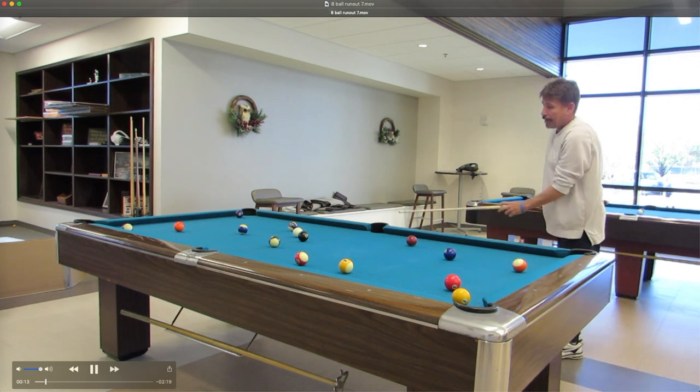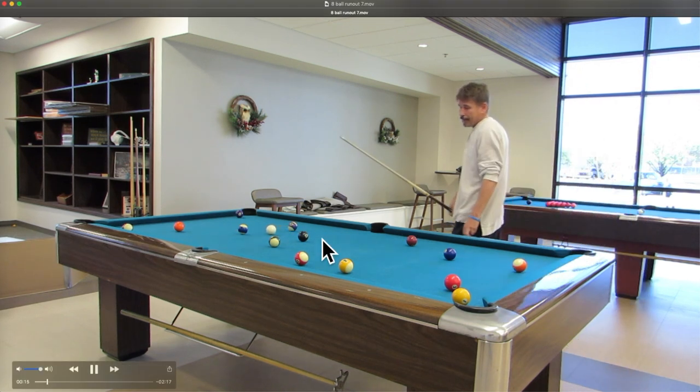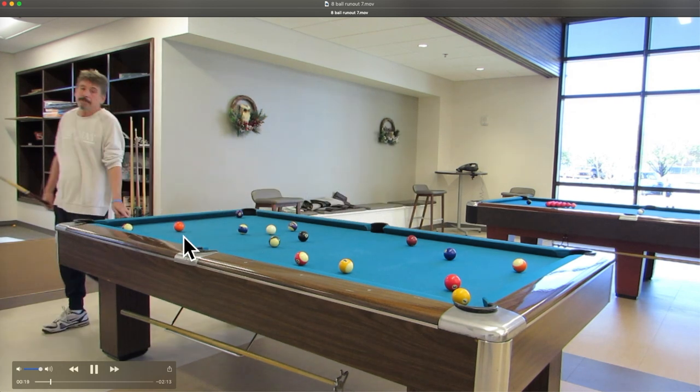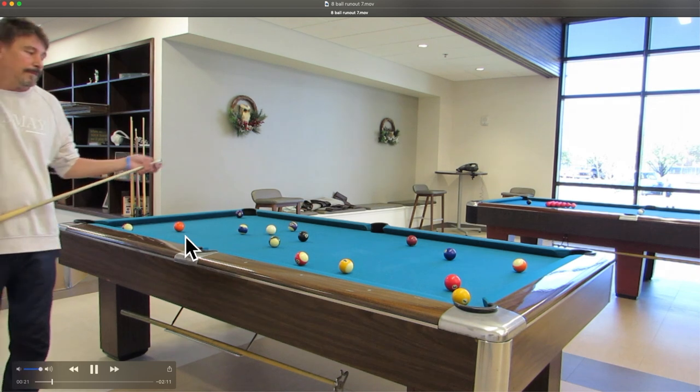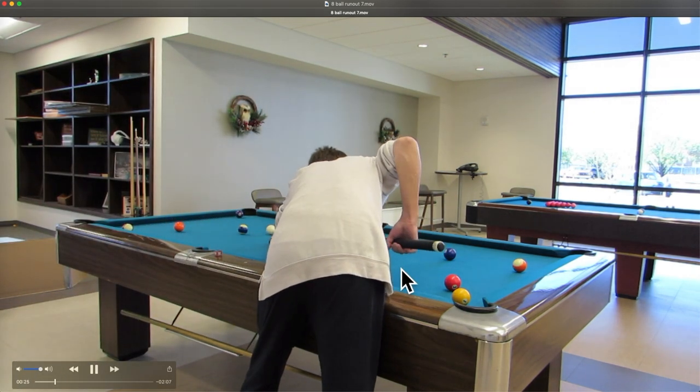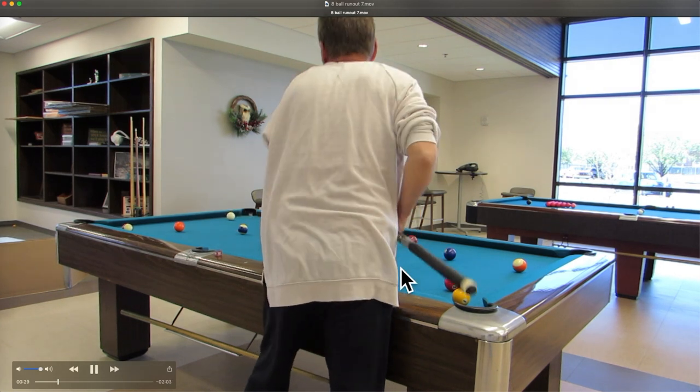And it was a decent stroke. Wasn't a great stroke on that first shot, but you see how I got behind this 10 ball and can't shoot the 5 ball. So now I have to settle for shooting the 4 to get back on the 5 to get back up table and take care of the rest of these balls.